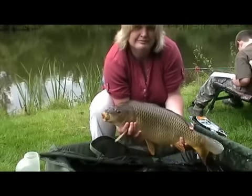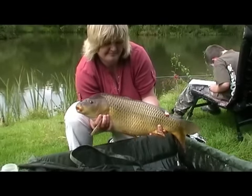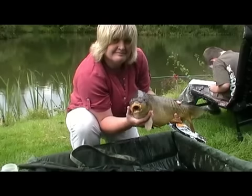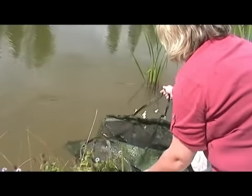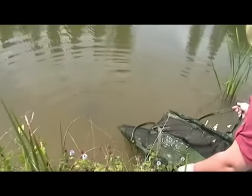Our first blood to Margot. 11.5 pounds of common carp. Culvers Farm. Got a tatty mouth. We'll give it a little bit of a treatment before we slip him back. And off he goes.